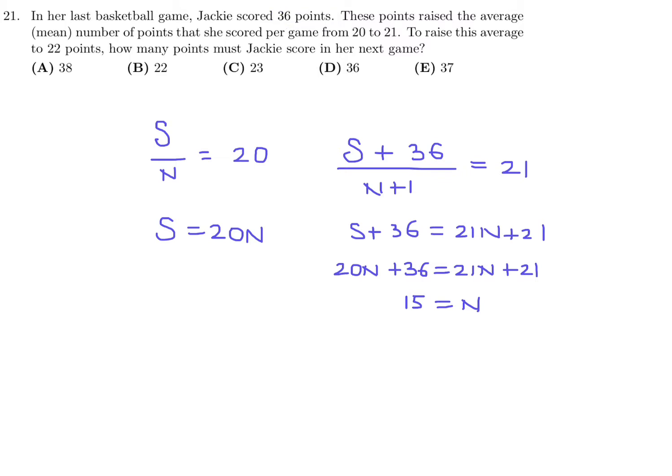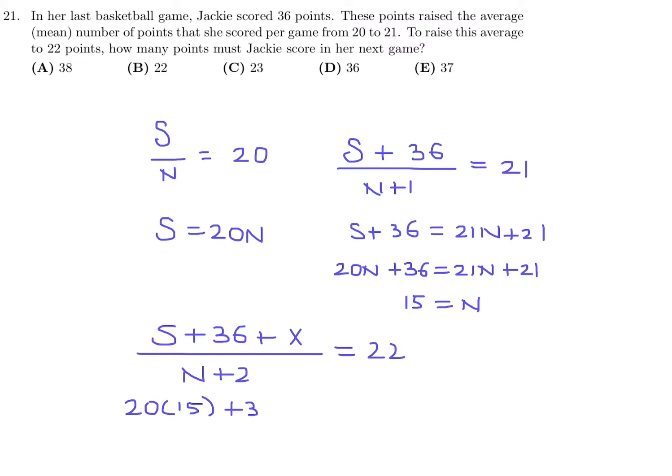Now we want a scenario where S plus 36 plus something, that's what we're trying to figure out, over N plus 2 is equal to 22. This is basically what we want. So we have to now solve for X. S is 20N and N is 15. So substitute that in, plus 36 plus X, and then N is 15, so 15 plus 2 is equal to 22.